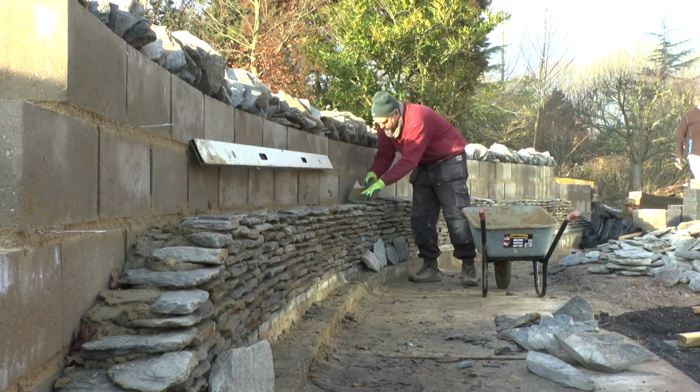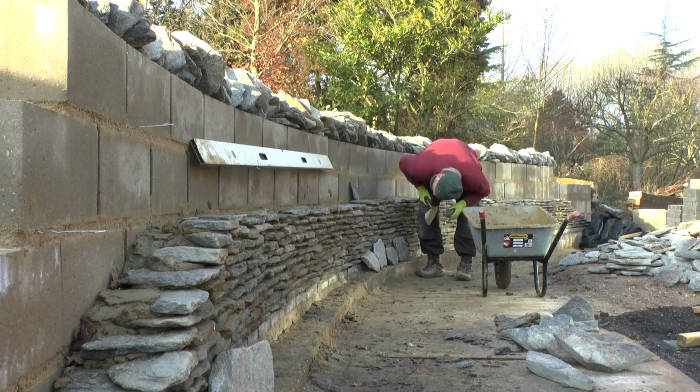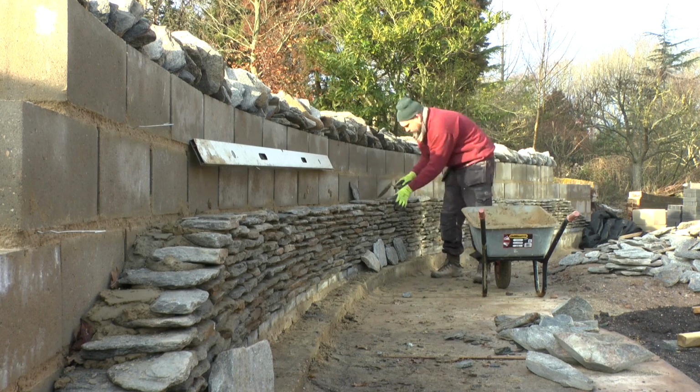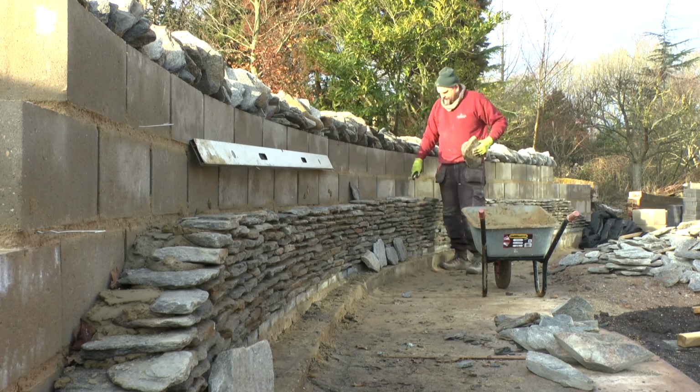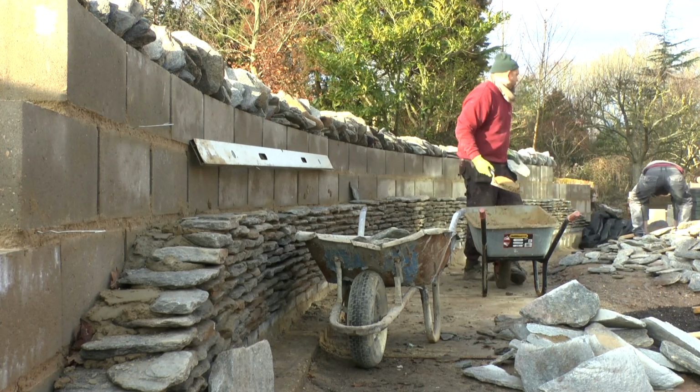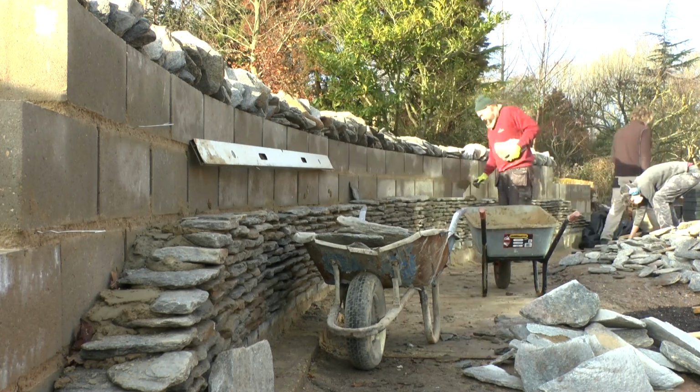And again, when the designer puts in a single skin block wall, if there is a crack in the wall in a few years' time, the client is not going to call the designer; they're going to call us. So we felt like we wanted to make it absolute belt and braces.